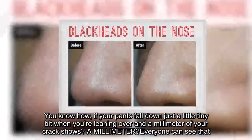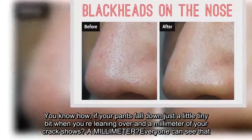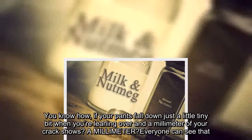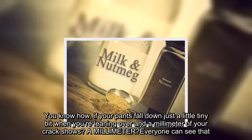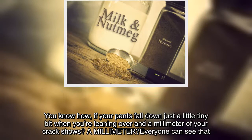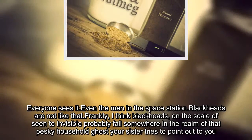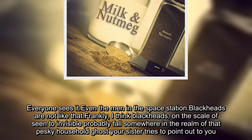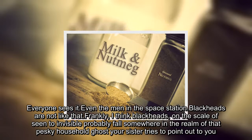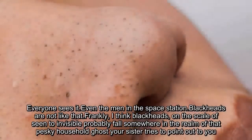You know how if your pants fall down just a little tiny bit when you're leaning over and a millimeter of your crack shows, everyone can see that? Everyone sees it. Even the men in the space station. Blackheads are not like that. Frankly, I think blackheads, on the scale of seen to invisible, probably fall somewhere in the realm of that pesky household ghost your sister tries to point out to you.